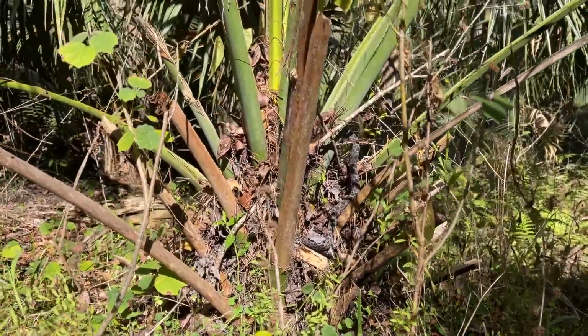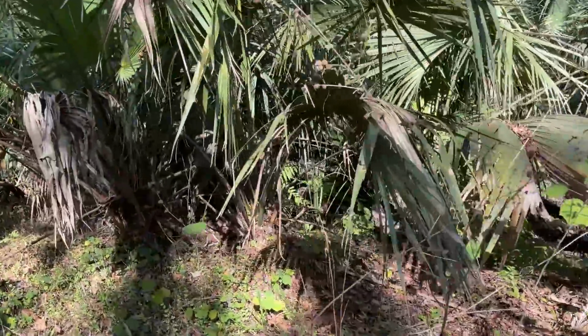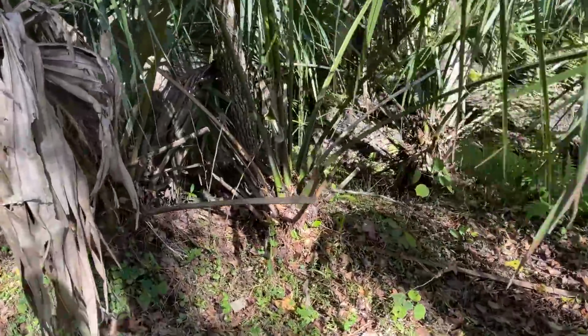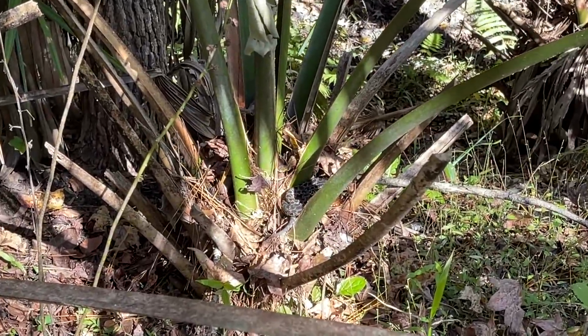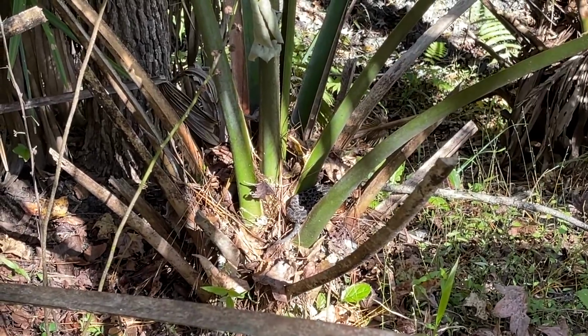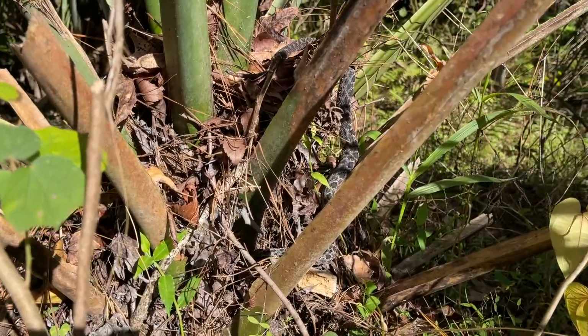So here's this pygmy, and then right over here, there's another one coiled up right there. What is this place? That is sick. Look at the size of this guy.